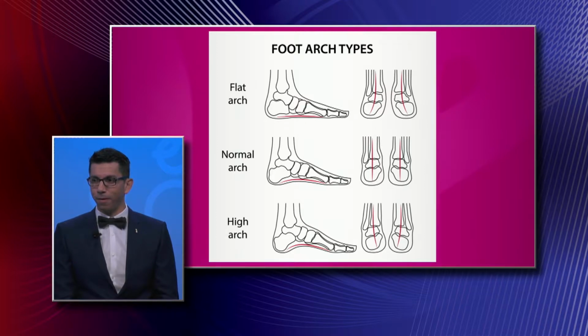Okay, and why does it happen? It's genetic? Genetic. That's it? Yep, ligaments, we call it ligamentous laxity, and the ligaments and the support structures are just a little looser, and so when you put weight on it, your arches fall to the ground.